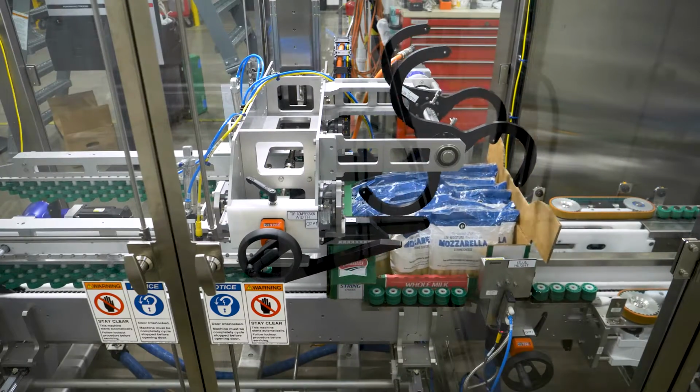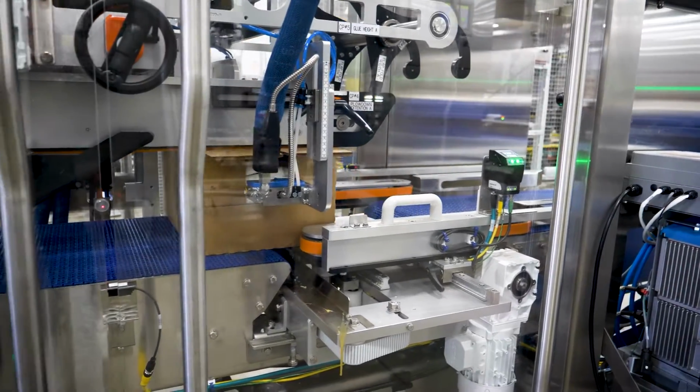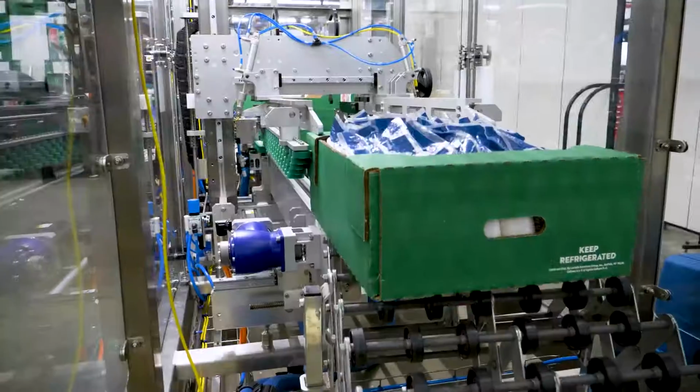Delkor's F-Series closers offer the perfect close to a Delkor case packing line. Able to achieve rates up to 60 cases per minute, this machine can handle the high speeds demanded by many manufacturers.